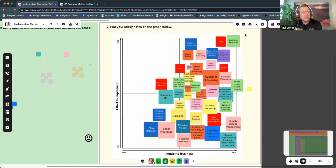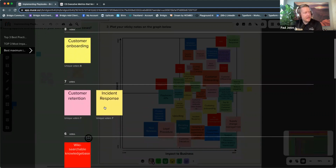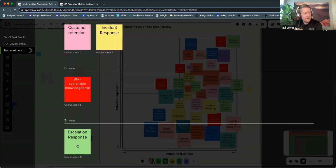And then in the last few minutes, we gave people the opportunity to vote on the most applicable, least effort, biggest impact where people could start using playbooks. And so I'm actually going to show you the results page. Customer onboarding got the most votes. So if you haven't implemented playbooks in customer onboarding yet, we're about to speak about how to do that. And then incident response and customer retention. Those were the top three. Number 4, we had a wiki searchable knowledge base, and then 5, escalation response. So a very good mixture here between success and support.